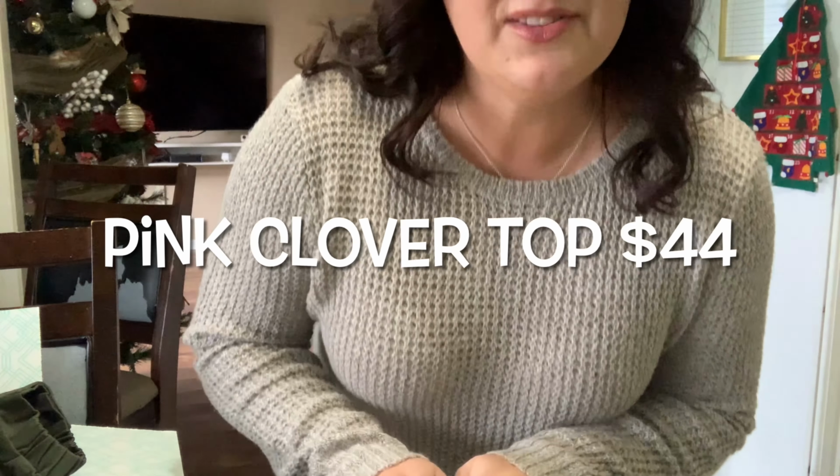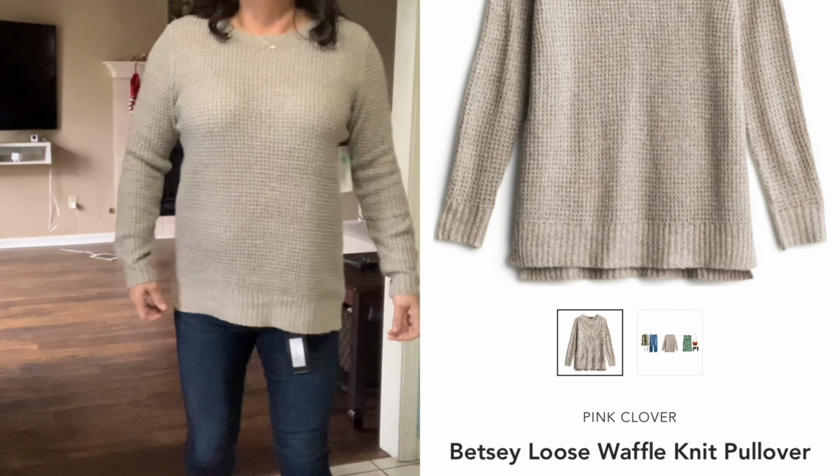All right, so this is the first top. This is the Pink Clover, and it is so stinking soft. And then I have on the just black jeans too. So I'll step back so you can see.